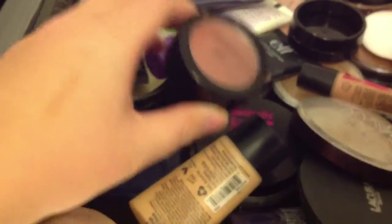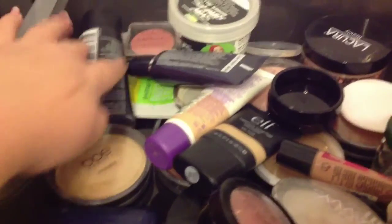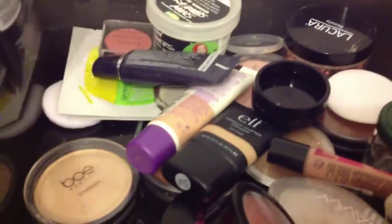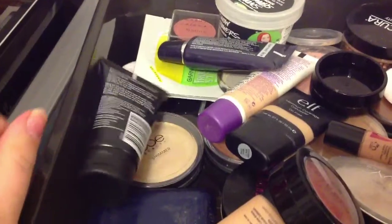And then I have blushes. This is the one I use the most. I don't use blush every day because my face is naturally very red. And this is like a terracotta colour. And then I have my highlighter, some little blushes and bronzers and stuff as well. My primer, this one, not a huge fan of it, but it smells pretty good.